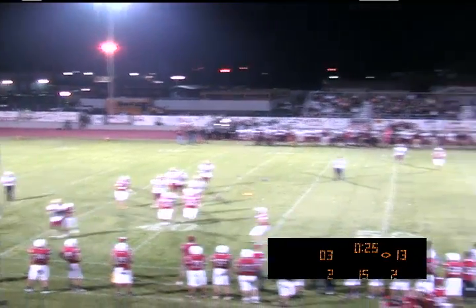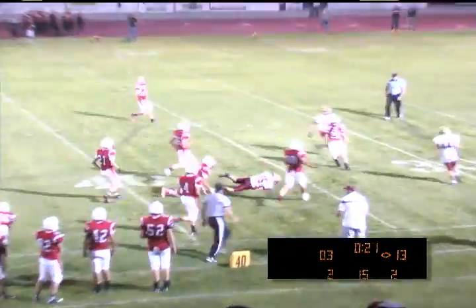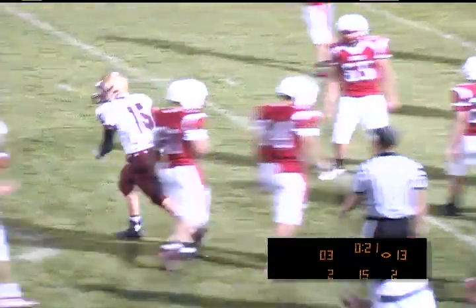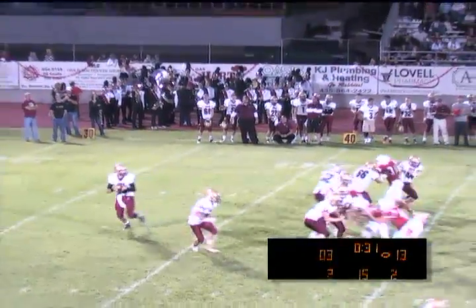Another flag comes out. Here is the pass, and it's complete to the 43. And the receiver cuts it back in and heads to the 32. This would be a first down and a gain of 14 if it were to stand. Once again, the holding is the call. Coming back.